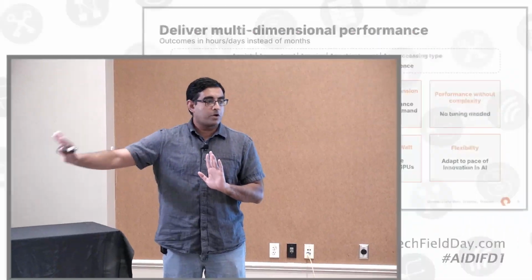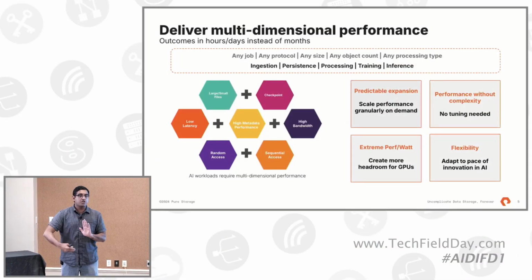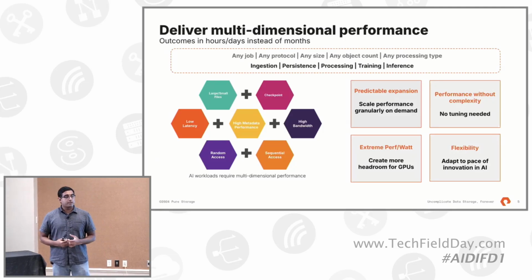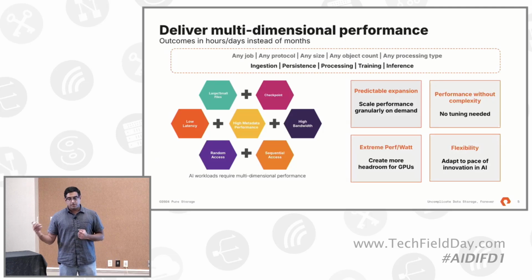Now, checkpoints tend to be extremely bursty. They need extremely high performance for a short period of time. And the reason that they're so important to get out of the GPU's way is you don't want to block your GPU on trying to spit out some contents from HBM. You want your GPU back chugging on the next set, the next iteration. So from an infrastructure perspective, we're trying to handle all of these simultaneously. We're dealing with low latency ops, random accesses, sequential accesses, etc.